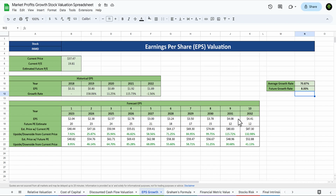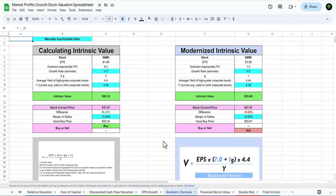So you can get a good estimate on how things will look for the company if it does continue to go well. Now, next up is the Graham's intrinsic value calculation. Something that I do actually like to use. You just type in the growth rate estimate. You can find something like FinViz, the 5-year EPS growth rate, compound annual growth rate. Just type in the ticker, the EPS will automatically come up. And all these other things are manually there. You don't have to change them except for if it's highlighted in blue.